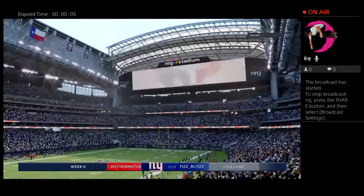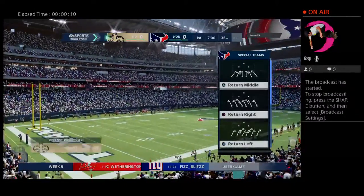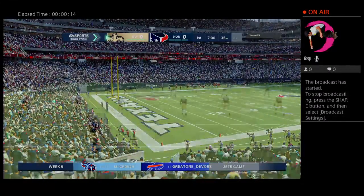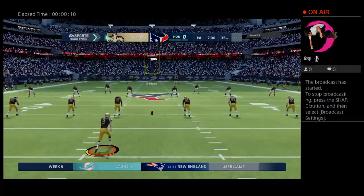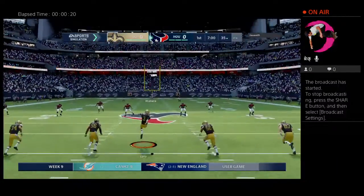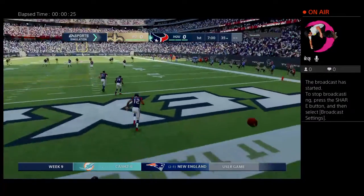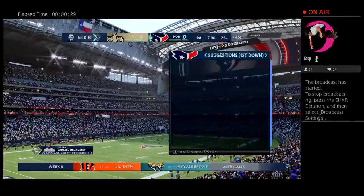NRG Stadium in Houston. The scene a few moments ago, here it is. It's unlike any other in sport as both teams made their way out of the tunnel. These folks are fired up as their guys are ready to do battle between the New Orleans Saints and the Houston Texans. And this will be a touchback as that sails over the end line.